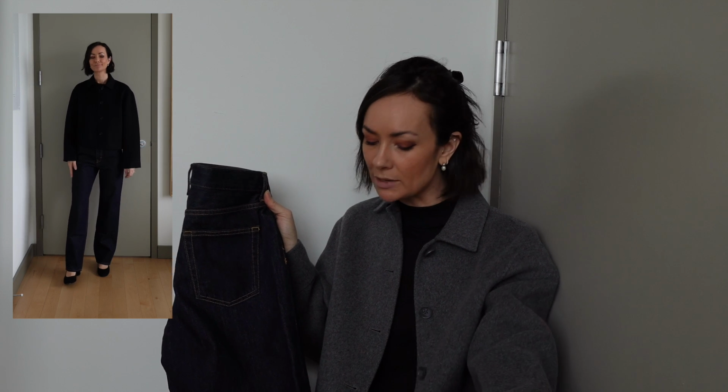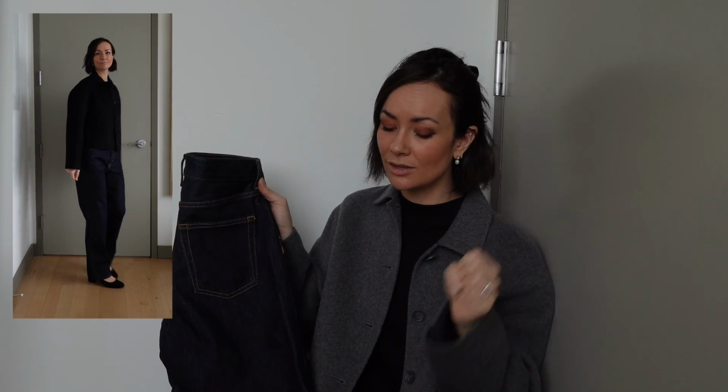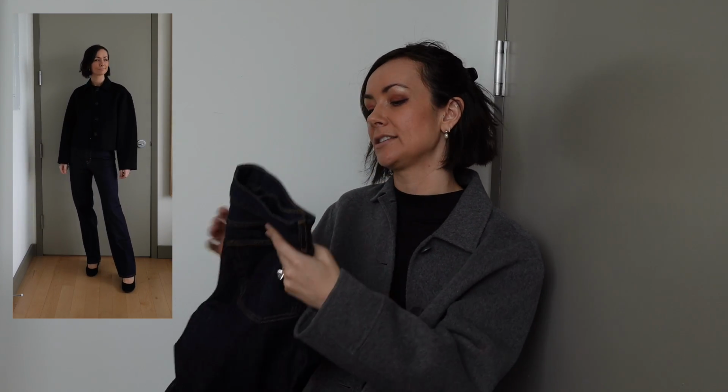But again, classic. They look so good with so many different types of shoes. I also think they're a great length because I could get away with wearing them with flats or with heels. They're just long enough where they might drag a little bit with flats, but they're not so long where I have to wear them with heels. So I really appreciate that. I also love that you can cuff them. They're sturdy enough as a fabric that if you cuff them, they'll totally stay in place. So you can play around with that look.